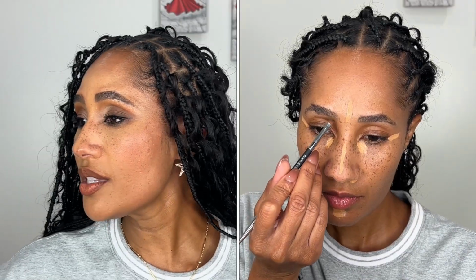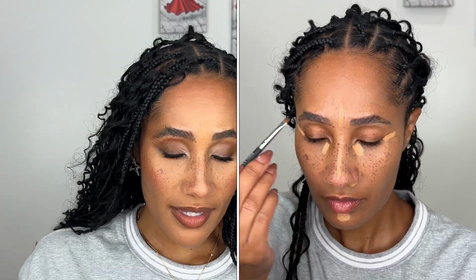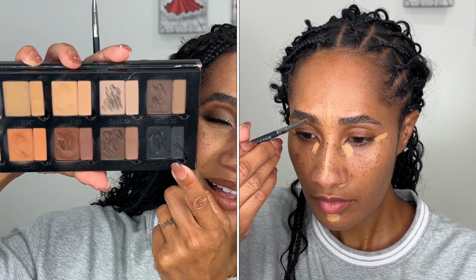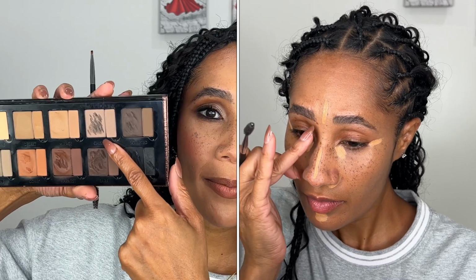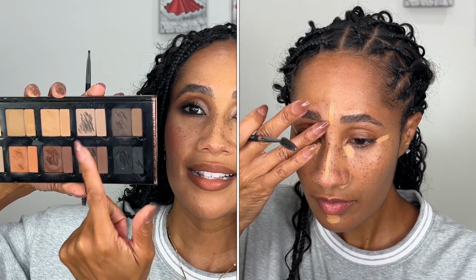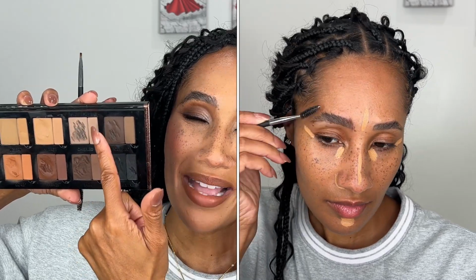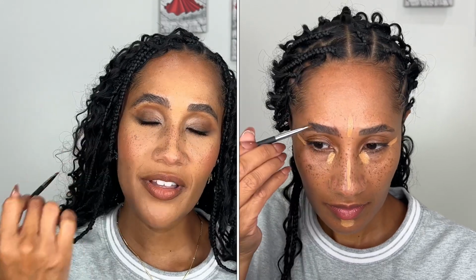So I used the Royal & Langnickel Balm 510 brush. This has been my go-to brush with this palette for my brows. Now, can you see the shades I've been using for my brows? I mixed the shade Tourmaline and Chiseled. So I dip into Tourmaline, then I dip back into Chiseled, dip into Tourmaline, and then back into Chiseled. I use this brush just to start sculpting out my brows, filling them in.